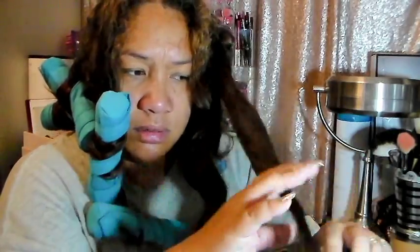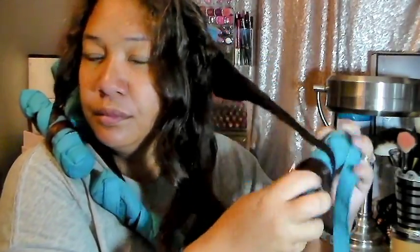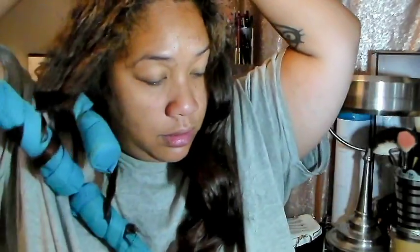Oops. When I wrapped this one, I tangled it, I think. So there's some nice thick curls in here, which I don't have. I'll go ahead and insert a picture so that you can see. I have tighter coil type curls naturally, and it looks like it really just smoothed out my curls.